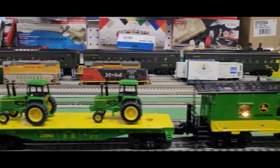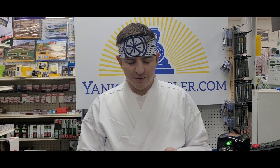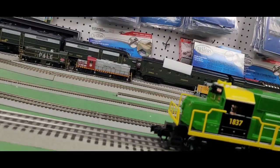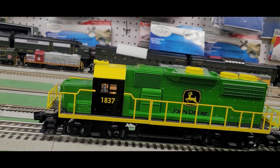Now this set does come with an oval track. It comes with the remote control, or you can run it with your phone, just like I'm demonstrating right now. Now, just like all the other Lionel engines that we've had here, it has the horn. Check this out. And let's make the sound just a little bit louder. Horn. I have the bell.